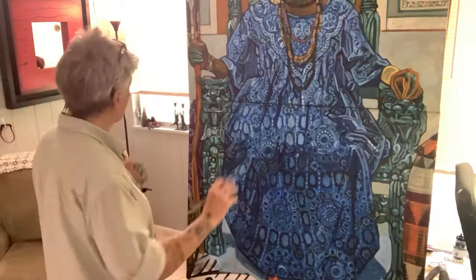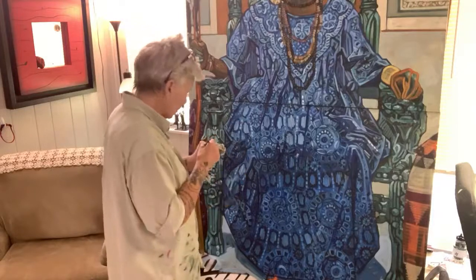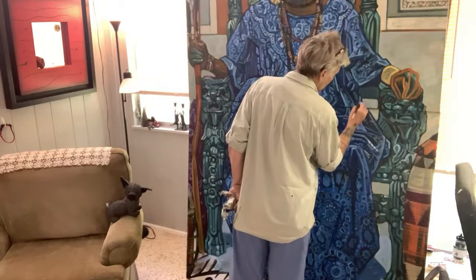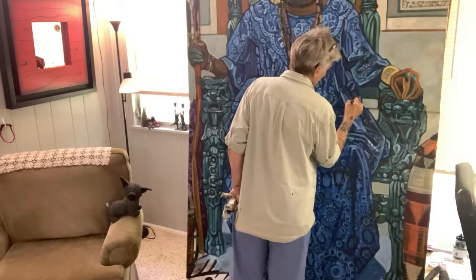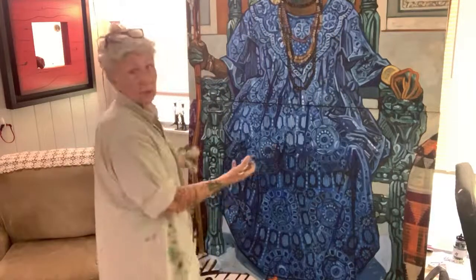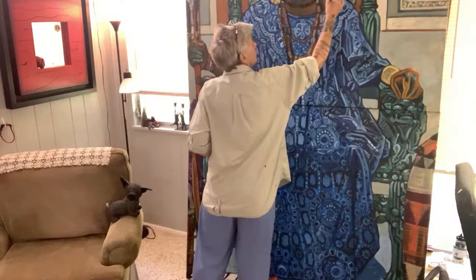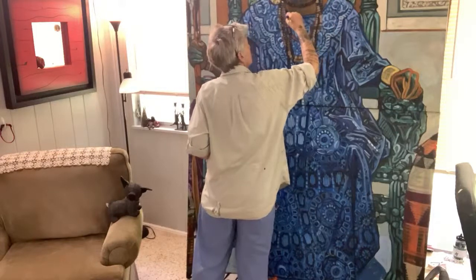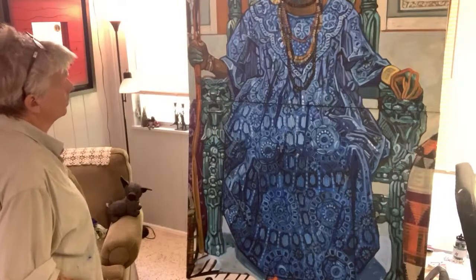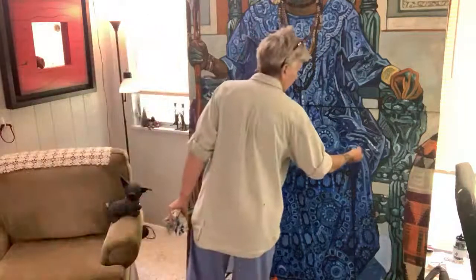Yeah, this is really doing it, because it's taking away all the teeny tiny shapes, not kind of erasing them, but helping them to pull into the background, to add more design and idea. But the larger brush strokes are making the painting pop.